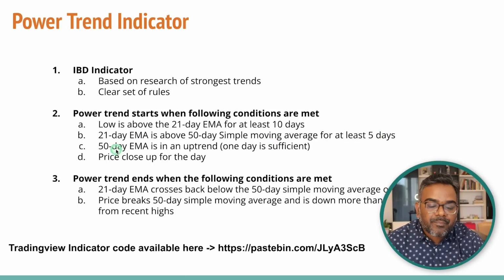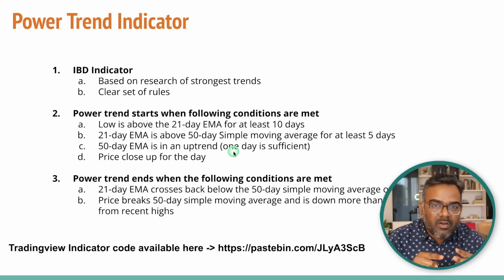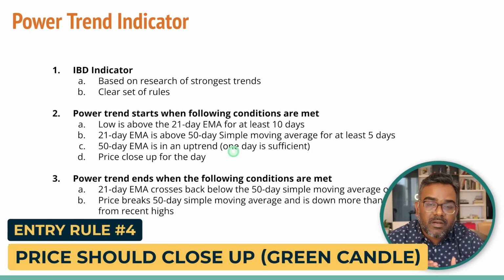The third rule is the 50-day simple moving average, not E, it says. The 50-day simple moving average should be in an uptrend, which means it should have probably been going down, but it should be above the previous day's 50-day moving average for at least 1 day. That's the third rule. And the last rule is the price should close up for the day.